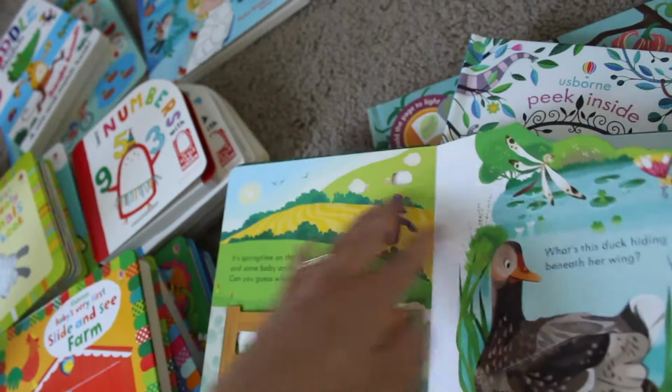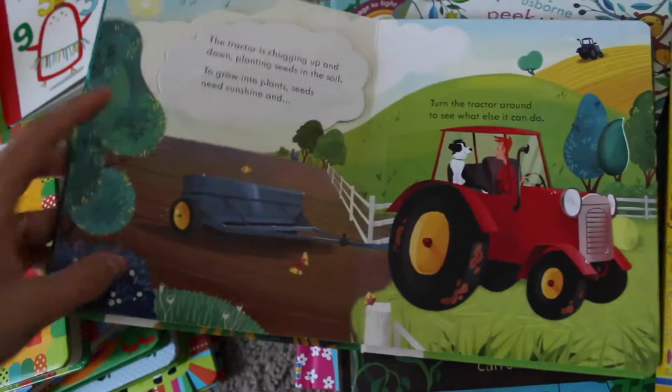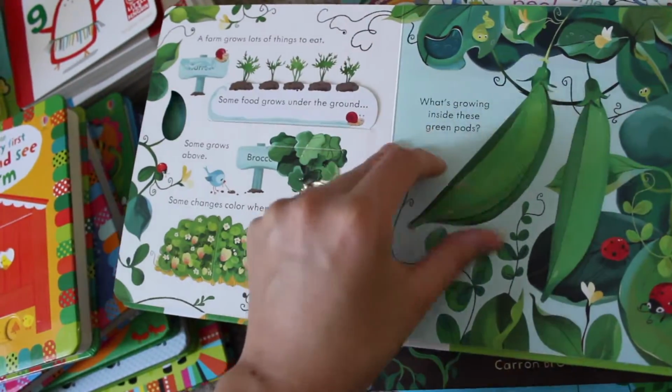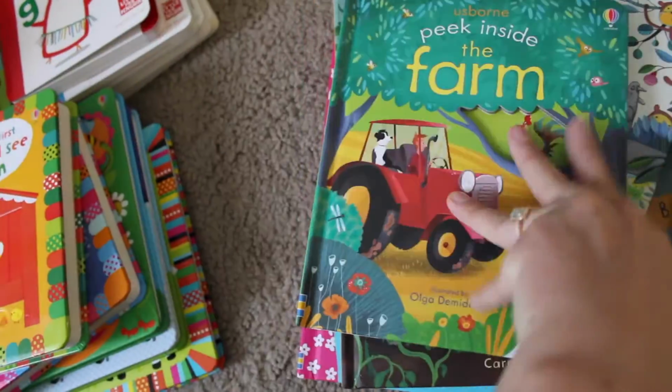It's a kind of peek-through book as well, so you can see the little hill behind this pond, and there's their little ducklings. It talks about growing crops and what happens when the rain comes. They grow. So this is a really fun informational text. It talks about different plants. There's some carrots. This one is one of my favorites.